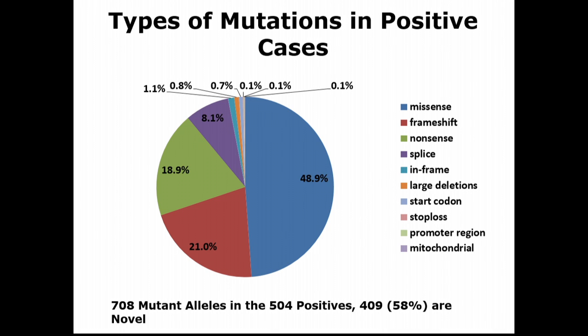So this is a summary of all the mutations in positive cases. This figure illustrates their mutation types. So we see that the vast majority of them, about 50%, are missense mutations. And then the remaining, almost the other 50%, are truncating mutations consisting of frameshift, nonsense, and splice mutations. And there are also other types of mutations, in-frame deletions, etc., of a smaller proportion.